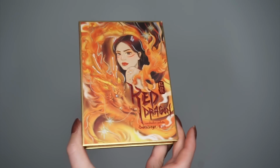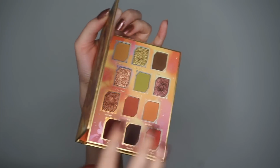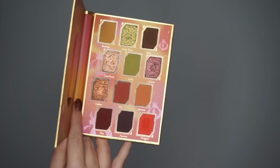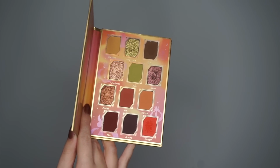The next Oden's Eye palette I have is the Red Dragon palette, which is another collaboration palette. This one was in collaboration with Judy. I always say this palette is kind of my perfect color story because it's neutral. It has pops of green. It has some special shades in it, and I do really like this palette. But for some reason I just don't reach for it.